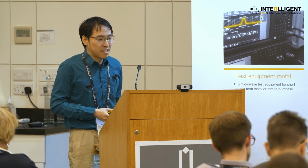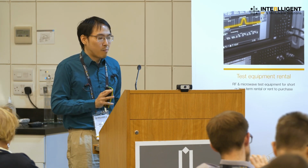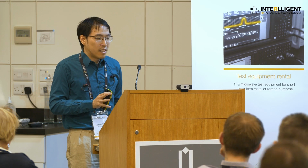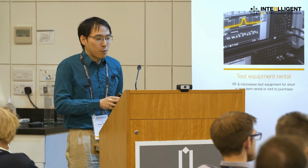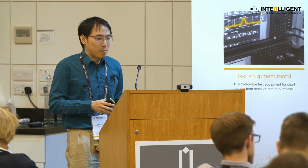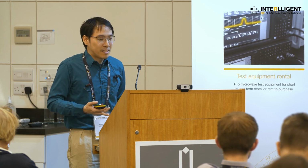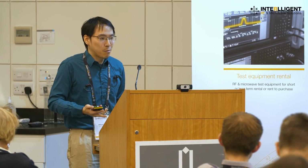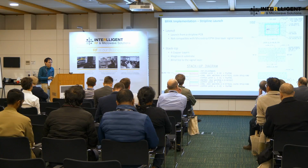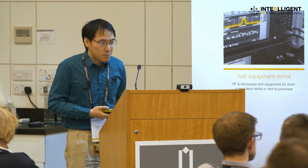So now, in terms of the actual implementation of this, we do recognize that some customers might not be able to design for such a board. A multi-layer stack-up can be quite expensive, and if they have other components in their systems that are not entirely compatible with such a board, we actually do offer an alternative.